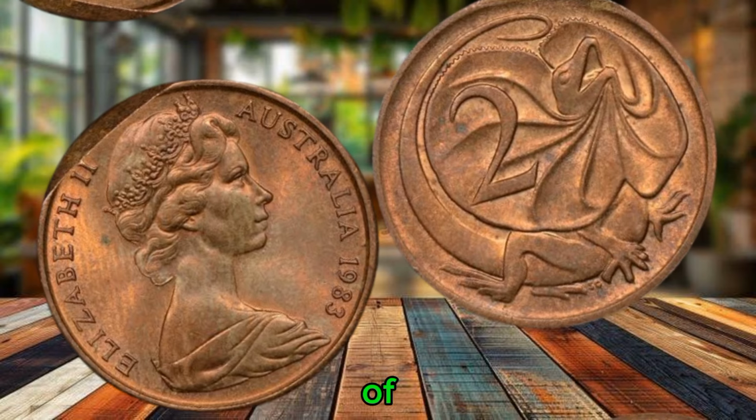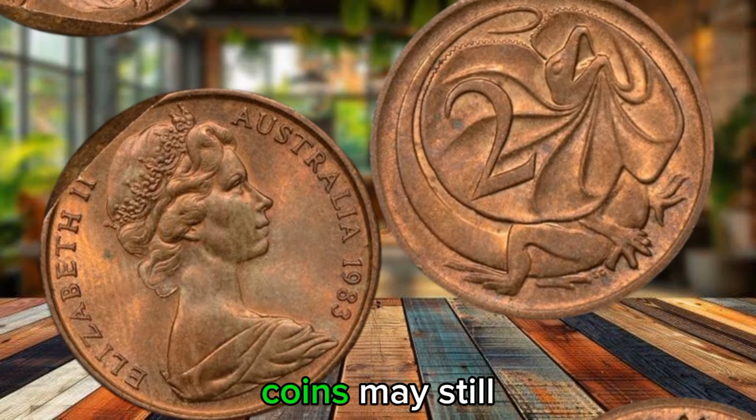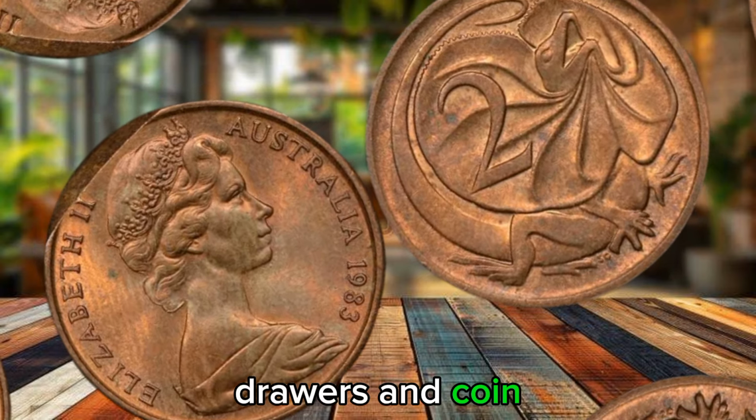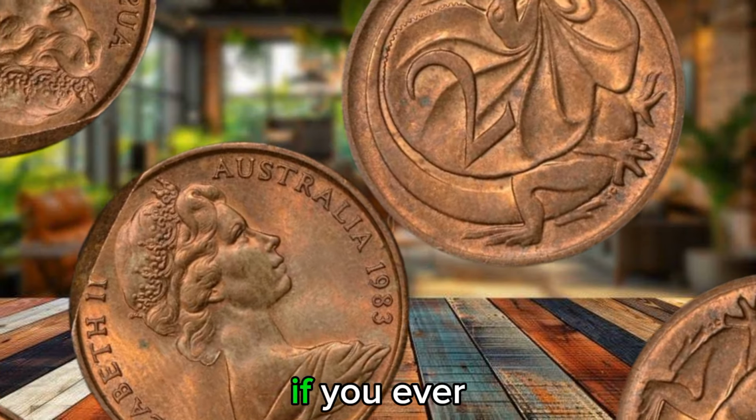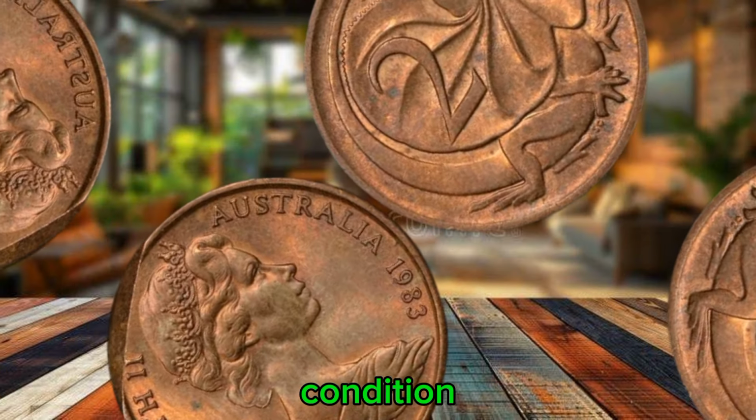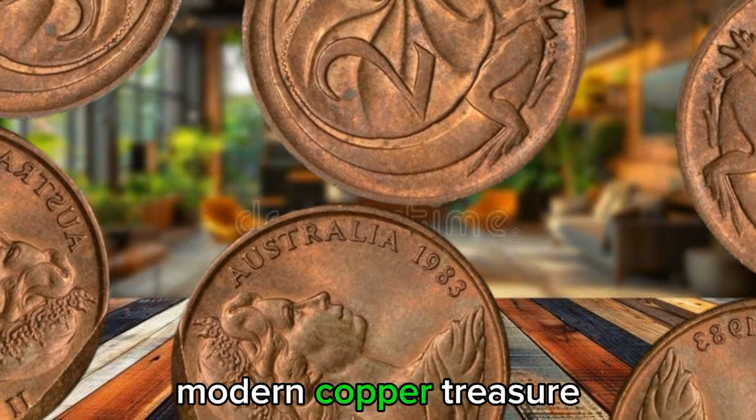So while millions of 1983 2-cent coins may still exist in junk drawers and coin jars, the number of truly pristine survivors is vanishingly small. If you ever come across one in near-perfect condition, consider it a modern copper treasure.